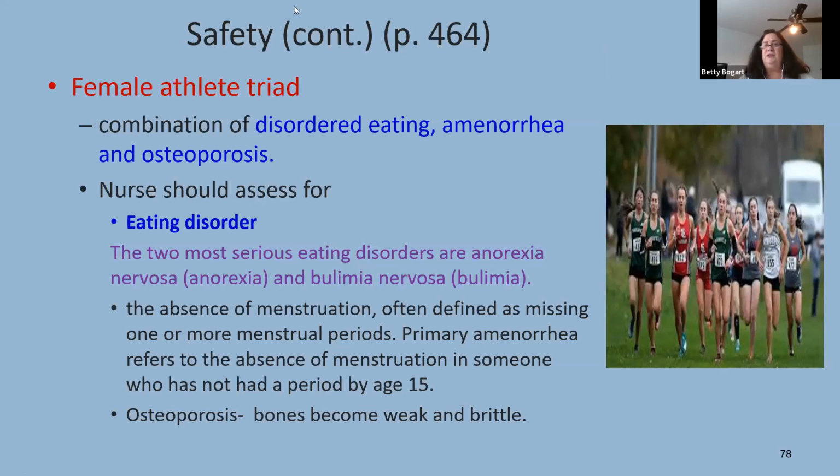So eating disorders. They have disordered eating, amenorrhea, and osteoporosis. You see this with a young woman. They're not getting their period by age 15. They need to be questioned about their nutrition. And how would we question them about their nutrition? Well, tell me what you ate, like a diary, at least a 24-hour diary, like what's going on?